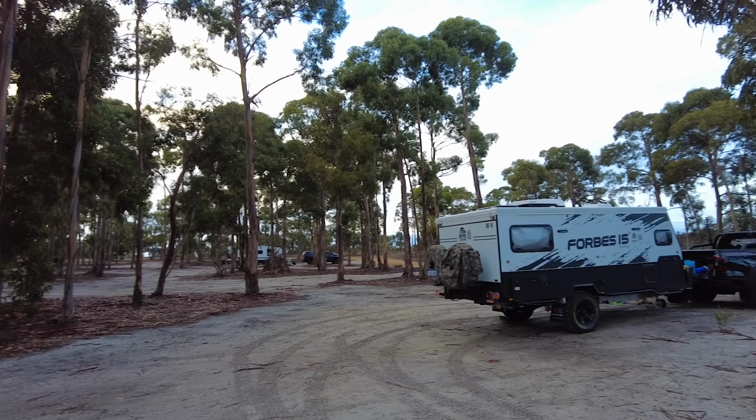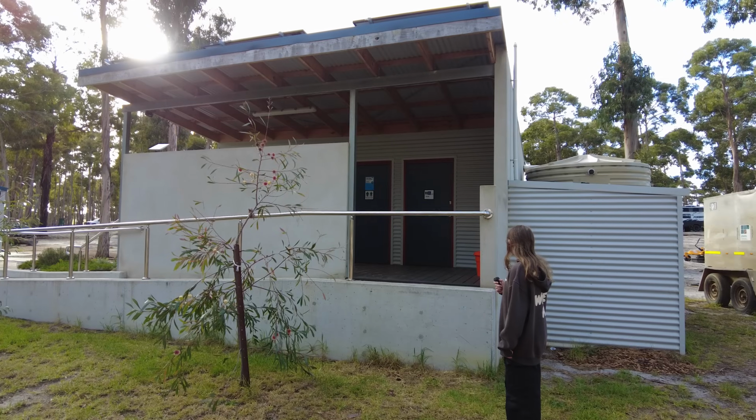At the top end of the park here, you've got spaces that are a little bit bigger for caravans and the other side mainly for tents. Toilet facilities there.